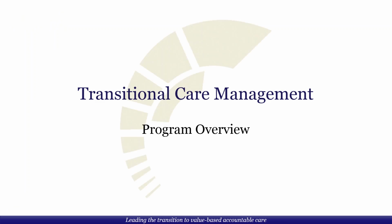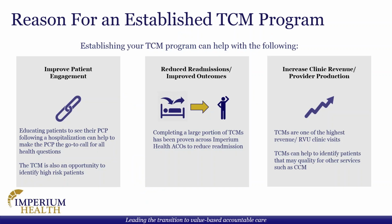So to get started, TCM really is that post-hospitalization, post-inpatient visit where you're trying to see the patient within the clinic in the first couple days post-discharge. This is one of the things that when we looked at all of our Imperium discharges, we were most able to correlate with helping to reduce readmissions. Because a readmission is an inconvenience, it's a part of someone's life that we hope they never have to go through. So if we can implement a really strong TCM program or execute those TCM visits complete with that interactive contact, we're able to best meet the needs for our patients.